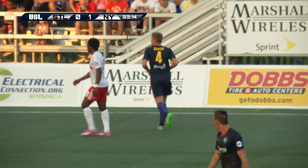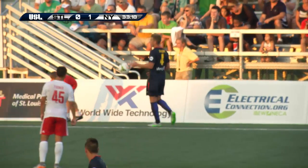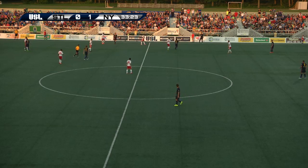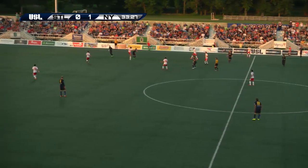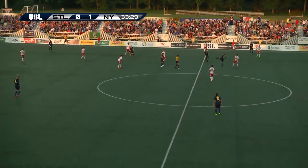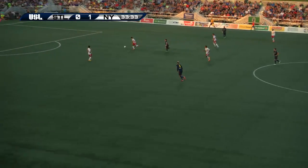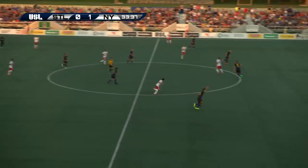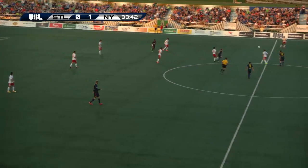Started in the back where St. Louis was able to thwart an opportunity for New York, and looked like they really had something cooking there, but could not finish. And it remains 1-0 New York, 33-30 gone here in the first half. And again, St. Louis playing from behind. As Bill said early, having now to chase the game, something they did not want to do again here tonight.